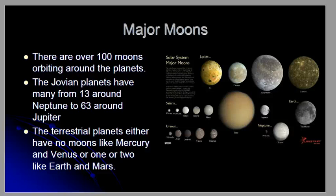Now we want to talk about the moons that are in our solar system. And we're not going to cover all of them. There are over 100 moons. They're all over the place. It's a number that keeps growing because we keep discovering more around Jupiter and Saturn. But we're just going to cover the larger moons, and I'm not going to cover all of the ones in this slide. We're just going to go over some of the ones that are really of note.